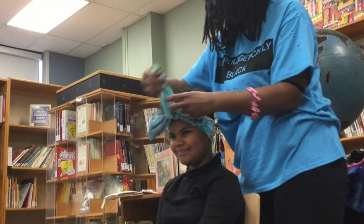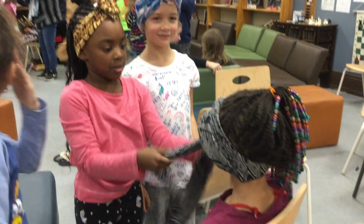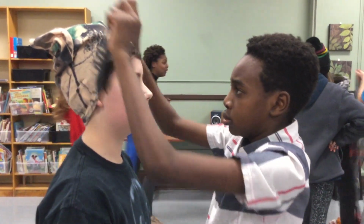Why do you take these two ends? I showed them a few styles and then let them practice. I thought it would be really good for them to be able to do it hands-on.